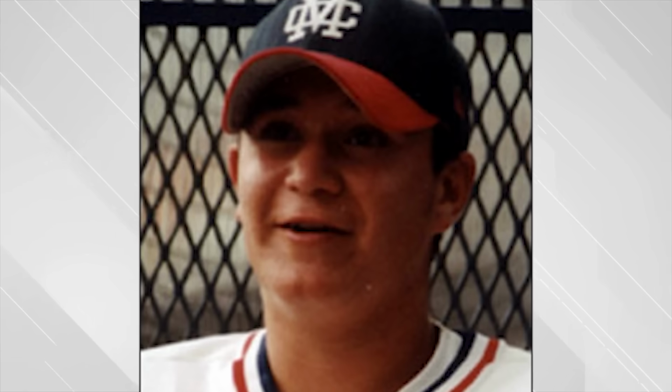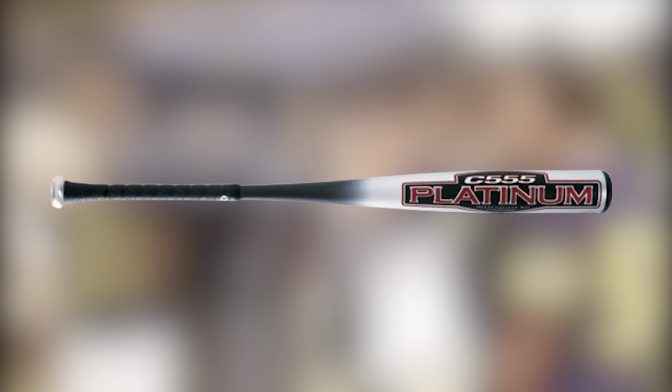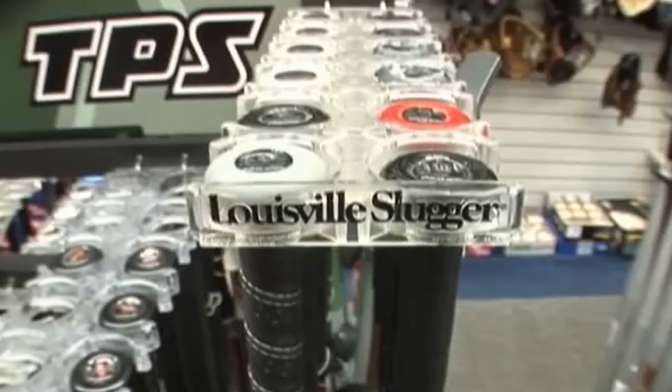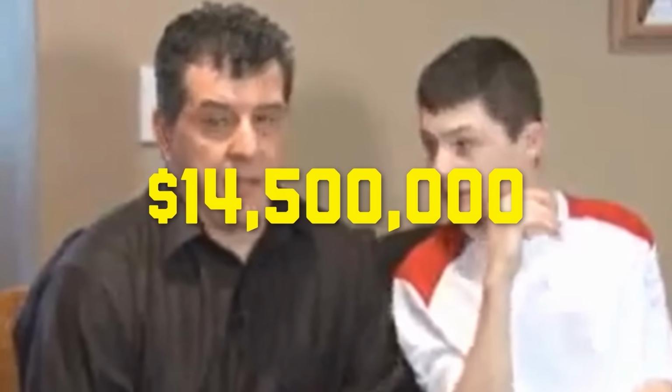2 years later, an 18-year-old did die after getting hit by a batted ball off the bat of a TPX CB13. Louisville Slugger, who made both these bats, were ordered to pay these families $100,000 and $850,000 respectively for not providing sufficient warning of the dangers that come with using these bats. 3 years later, another youth player was put in a coma with severe brain damage. His family not only sued Louisville Slugger, they sued Little League Baseball and the store that sold the bat, eventually settling for a massive $14.5 million.